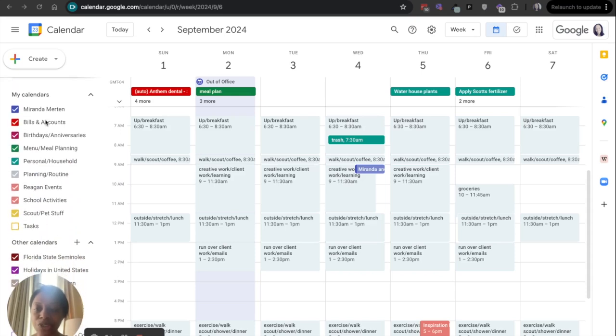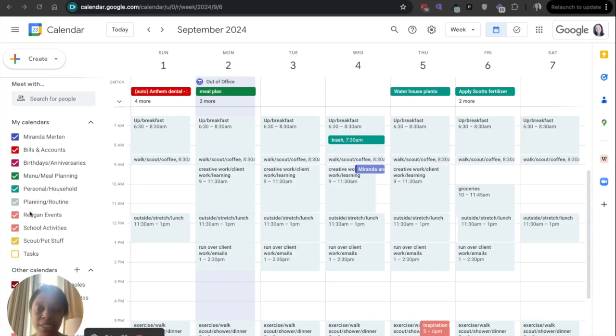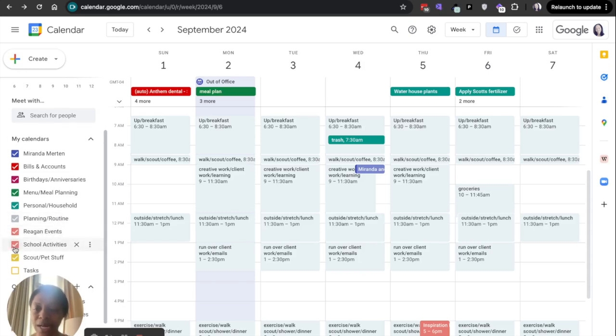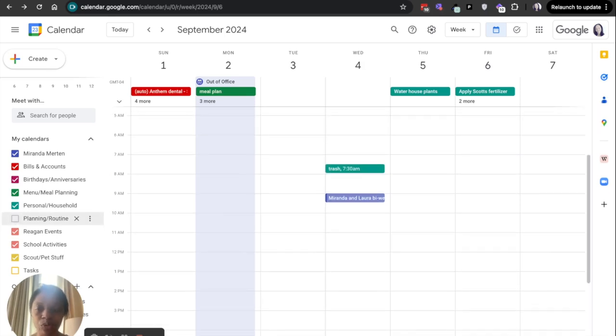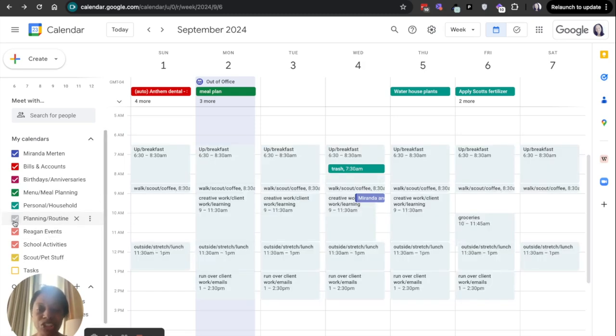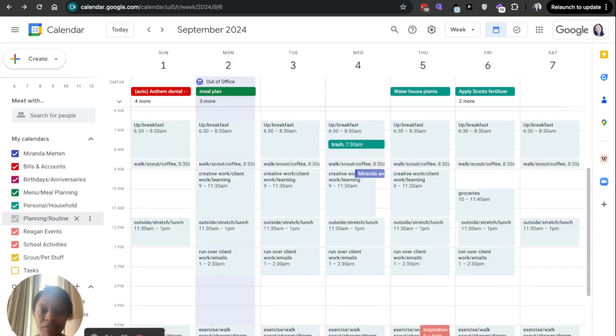So I have multiple calendars and I have pet stuff, school activity stuff. And if you check the boxes on these calendars, then they disappear. So here I have my planning and routine. This is my basic time blocking. So if I remove that, I don't have it on there all the time, so it's not super overwhelming. But when I'm curious and I want to go back and revamp it or take a look at it, I can just click it back on.